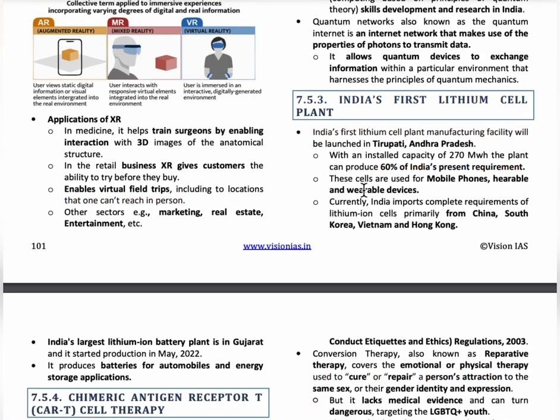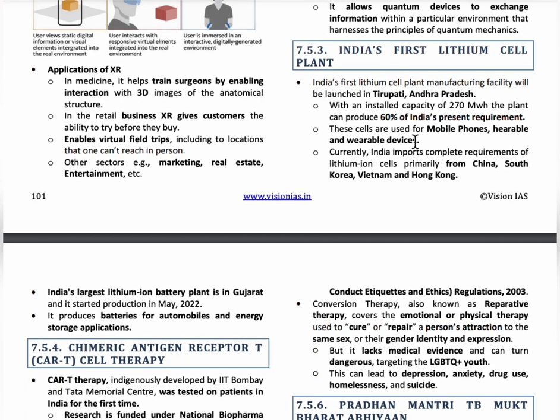The next topic is India's first lithium cell plant. India's first lithium cell manufacturing facility will be launched in Tirupati, in Andhra Pradesh, and lithium cells are used for mobile phones, hearable and wearable devices. India's largest lithium battery plant is in Gujarat. It produces batteries for automobiles and energy storage applications.